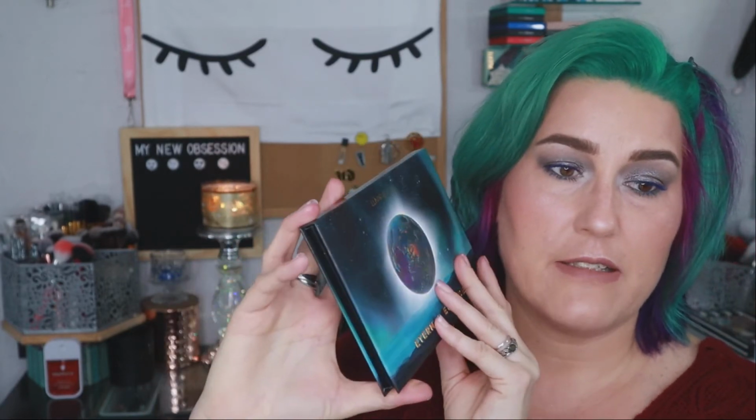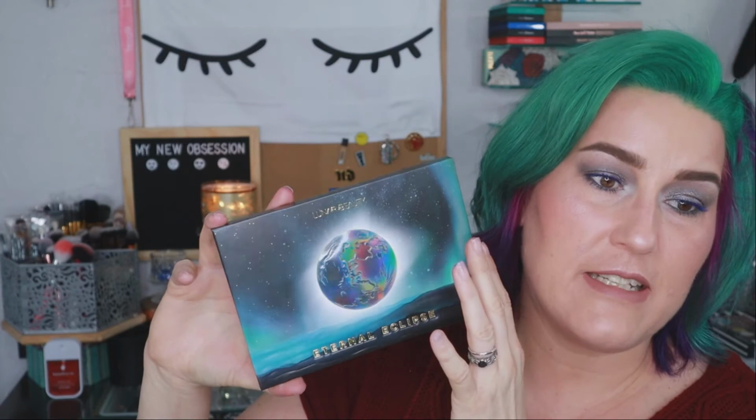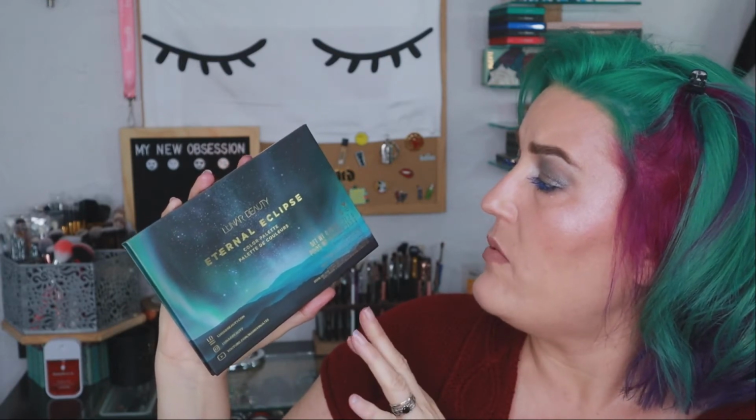This is what the packaging looks like. You guys can see it is a beautiful lunar eclipse here. This is a raised globe front of the moon, and it is iridescent. I think you can see the light playing on that on your screen. The stars are there, and then it says Lunar Beauty Eternal Eclipse down here, and this is actually raised as well. It's like a sea mountainscape, midnight sky type situation. And then on the back of it, it does say Lunar Beauty Eternal Eclipse. It tells you it's a color palette, and it tells you there are 0.75 ounces of product in here, or 21.3 grams. It does say it is a cruelty-free item. It also says it has a 12-month shelf life. You'll know I don't really mind those shelf lives when it comes to powders.